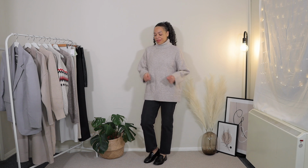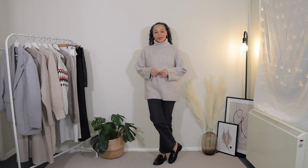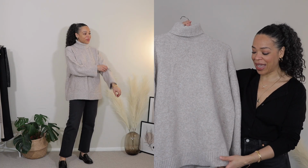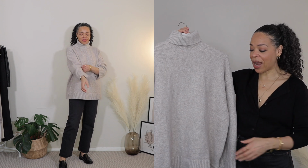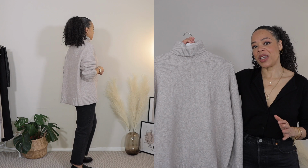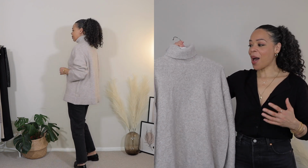However, I feel like this jumper would look really nice with jeans, a pair of loafers or trainers, and then a coat. As you can see from the cutaways, I styled it exactly how I was saying, with the jeans that I'm actually wearing right now and a pair of black loafers. Now, this type of jumper for me is for more relaxing days, lounging around the house, or just going for brunch or something like that.